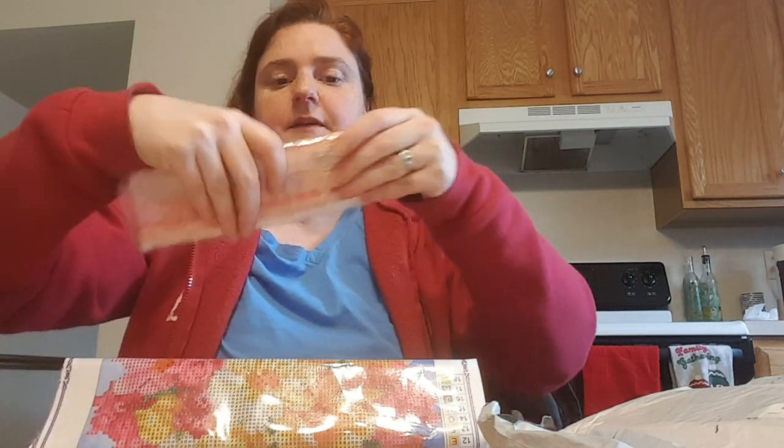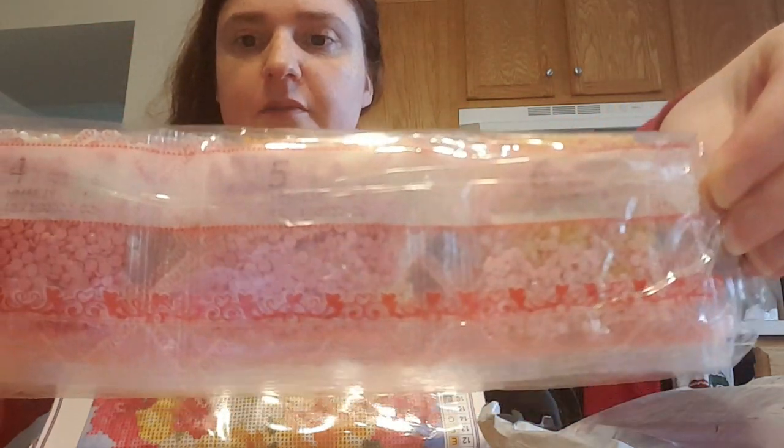But let's take a look at this very colorful canvas. I wish I had a thing to mount my camera on so you guys can see. Let me see if I back this up a little bit, if you guys can get the table more. That's what I'm trying to aim for, but I don't know if it's going to work. But all the pretty colors.